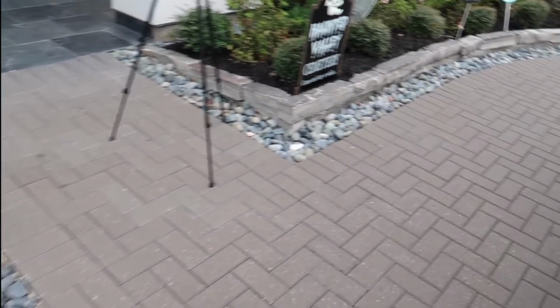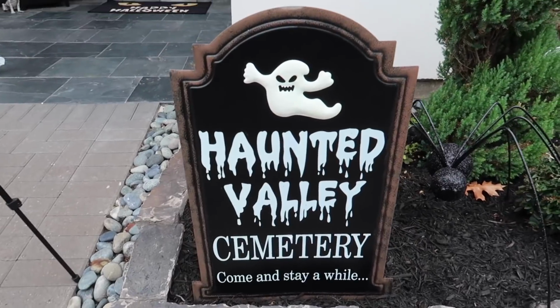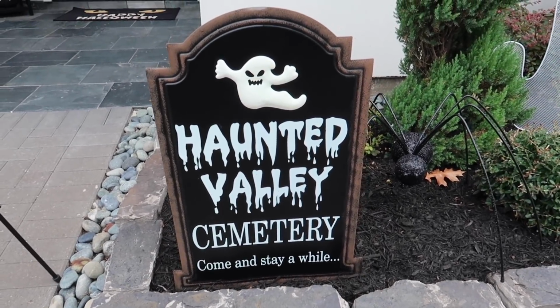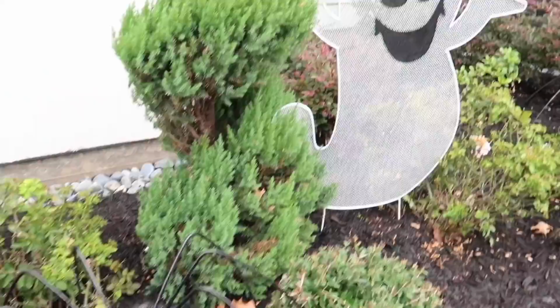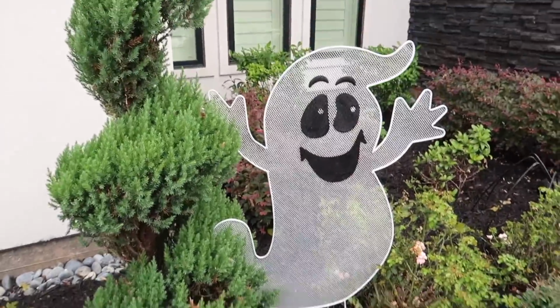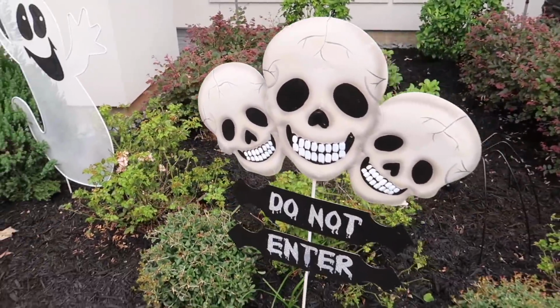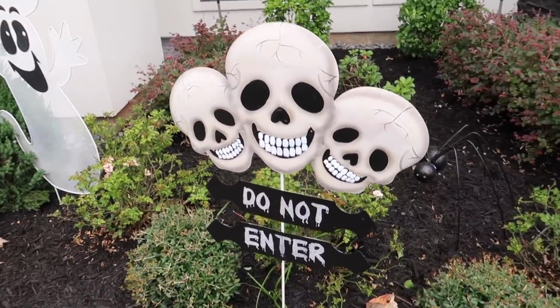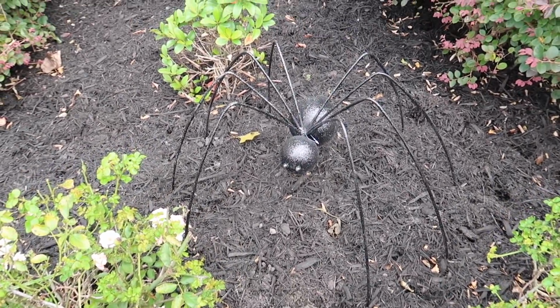And then coming over here to this side, we have Haunted Valley Cemetery, come and stay a while, with a nice little glittery spider, and then another happy ghost along with the do not enter sign that was actually over there as well. We have the do not enter right here, and then another sparkly spider in the background. Yeah, so that is everything that I got completed today.